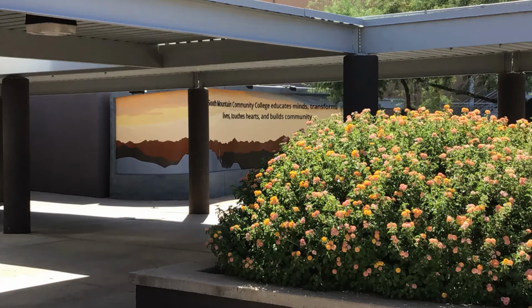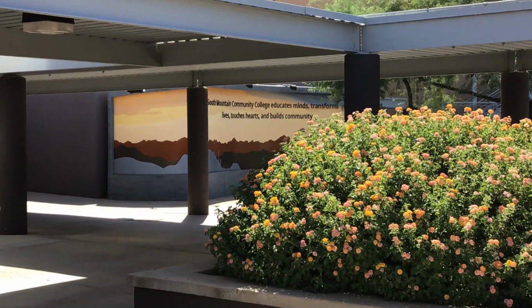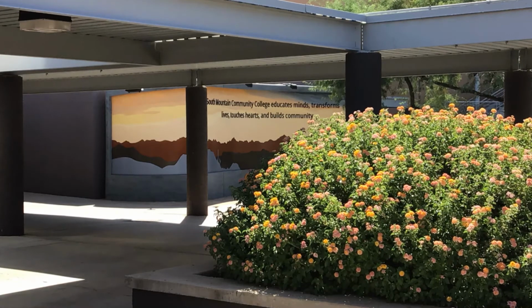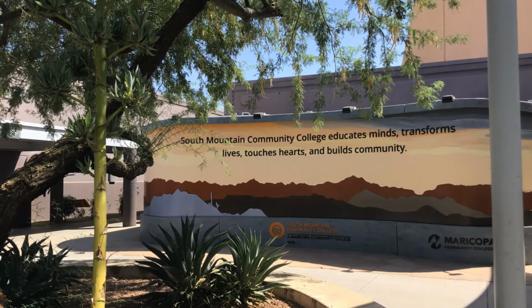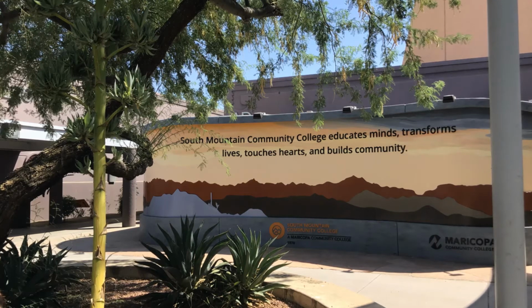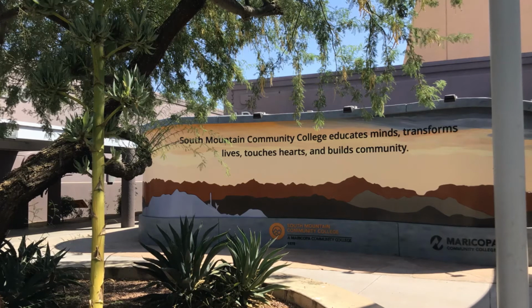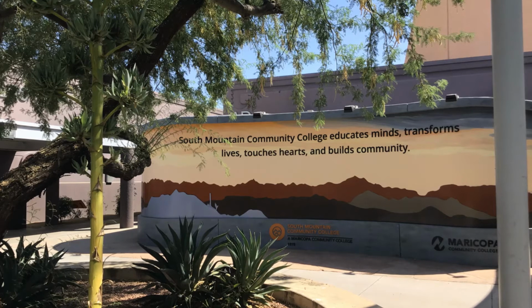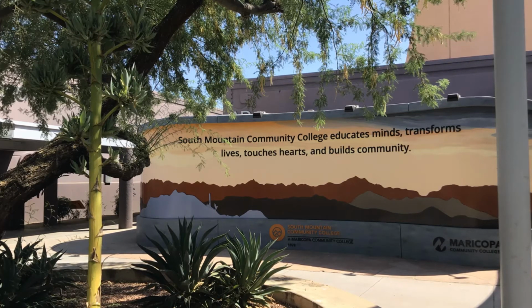In 40 years, we've had 5 different college presidents, each with his or her own personality and influence. Our current president is one of 2 women to serve in the role, and the only woman to do so in a full-time capacity. If you were to ask Dr. Olson what initially drew her to this campus, she'll tell you it was our vision statement, which is represented here on this wall. South Mountain Community College educates minds, transforms lives, touches hearts, and builds community.